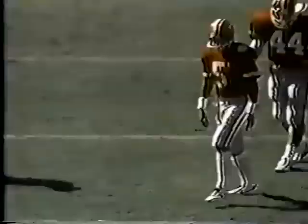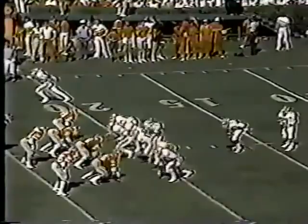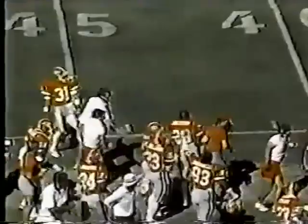We'll see if they can regain what Tim thought was the key, regain the poise. Ray Williams. Williams gets out to the 20-yard line just beyond. Stacy Driver. Nowhere to go. Epley. Rulak was completely covered.